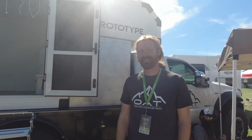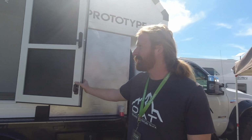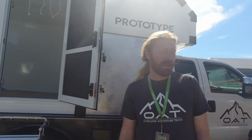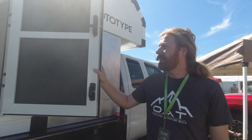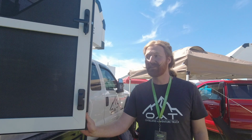Introduce yourself and tell us what you got. Yeah, my name's Quade Sheehan. I'm with Overland Adventure Truck. I've been working with Total Composites materials now for about 6 years. And what we have here, we're offering shell kits of flatbed campers and slide-in campers. Basically, as of right now, we have 8 different floor plans to choose from. And what you get is a fully insulated 4-season camper with windows and doors exactly where you want them, so that you can implement your ideal design in a camper.